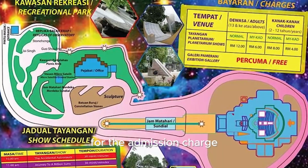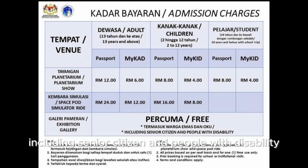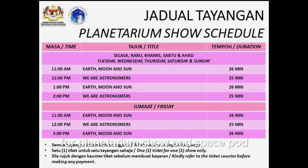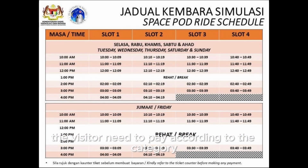For the admission charge, it is free for all visitors, including senior citizens and people with disability, to see the exhibition gallery in the Planetarium Negara. And for the planetarium show and spaceport or simulator ride, the visitor needs to pay according to the category.